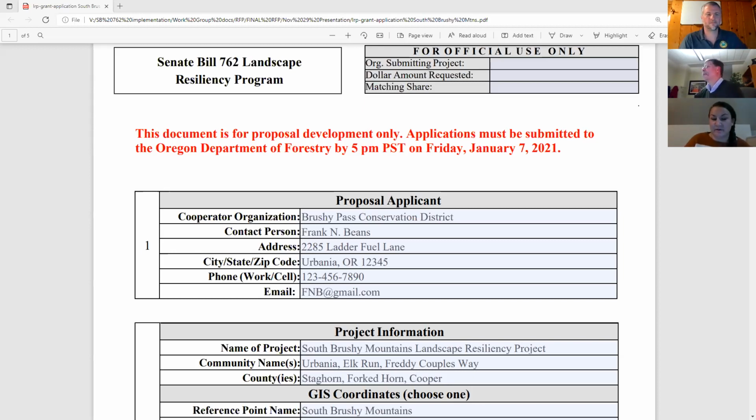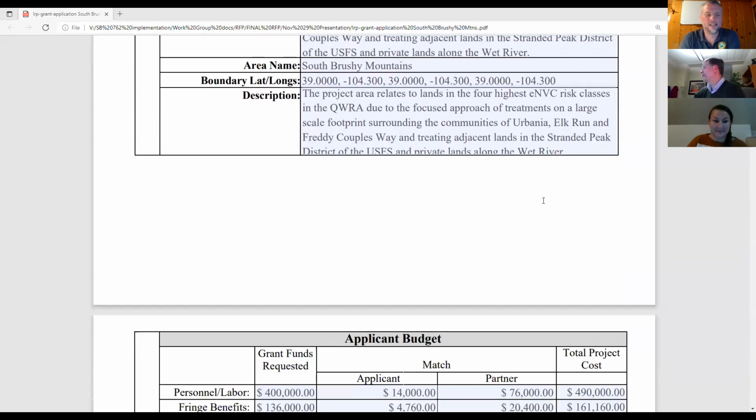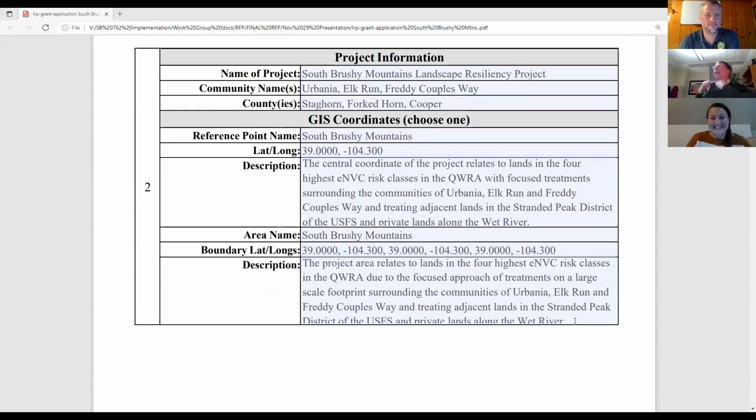You're not moving the document, Jeff, if you're trying to scroll it down. We're not seeing it move at all. Oh. Interesting. But you are looking at the application. Yeah, the furthest thing down that we're seeing is the counties of Staghorn, Forked Horn, and Cooper. Any movement there? Nope, I would just stop share and try again. Okay. Certainly will. Sorry about that. It's moving for me. There we go. Is it moving? Yep. Perfect. Thank you. Whew. Boy, I get hot under the collar when things like that happen.